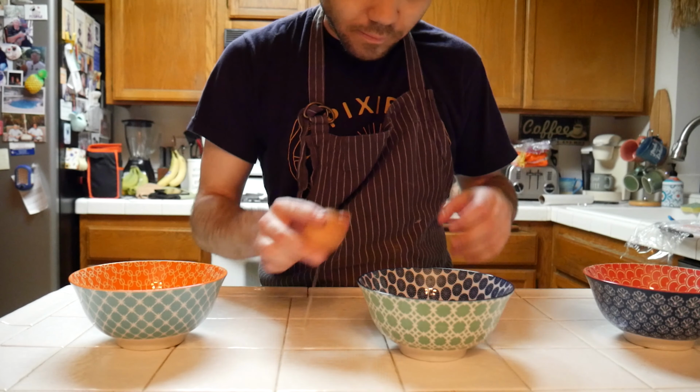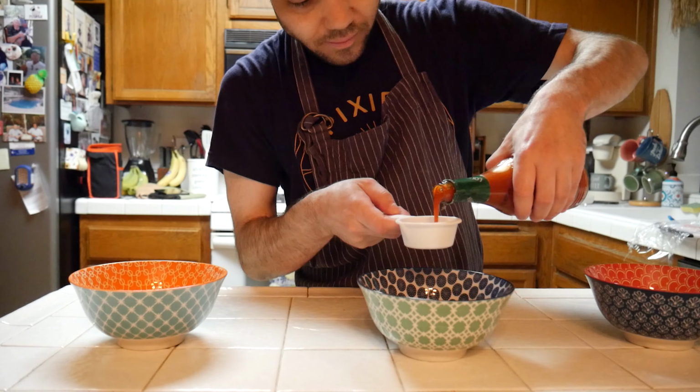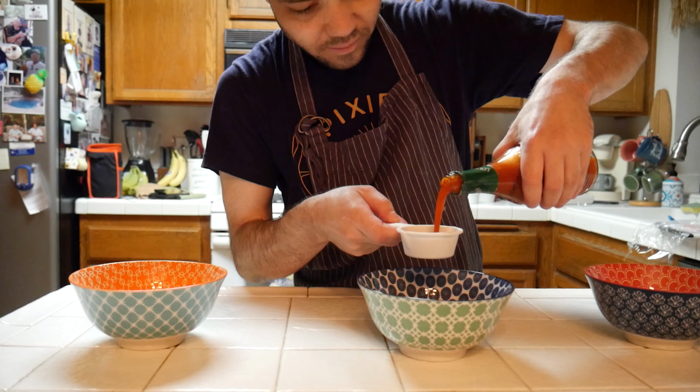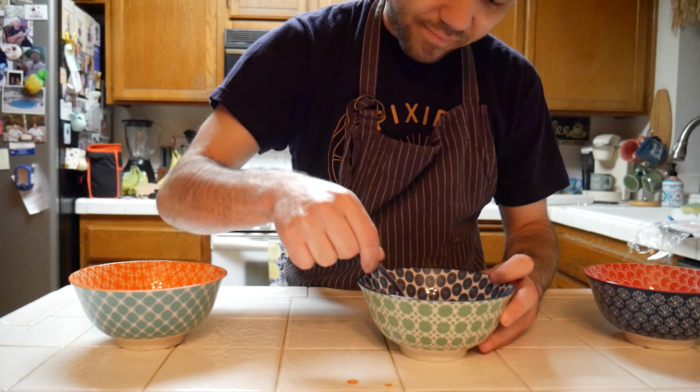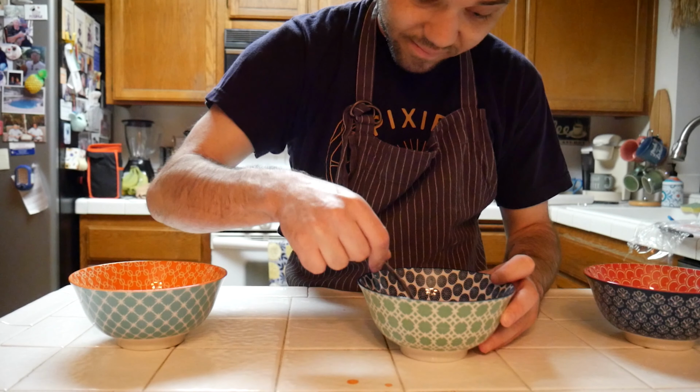To this bowl, we are going to add 1 egg and 1/4 a cup of hot sauce. That's right, there's going to be layers of heat in this bad boy. Whisk to combine the egg and hot sauce before moving on to our final bowl.